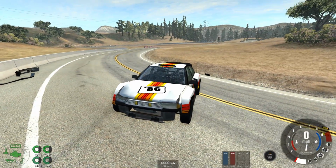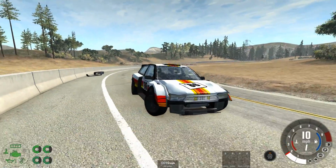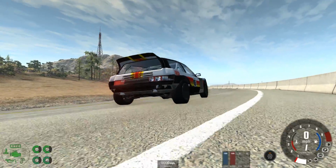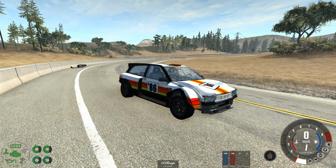Could do with a bit more rear grip. I could do with a bit more rear grip with the speed that this car is obtaining heading towards these corners. Yeah, a little bit more rear grip would be quite nice. Apparently today is the oversteery episode.